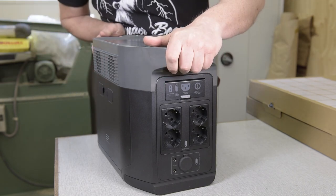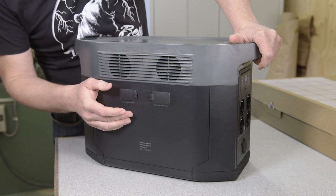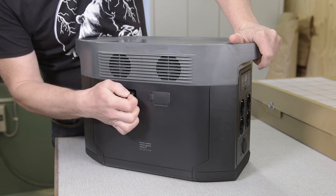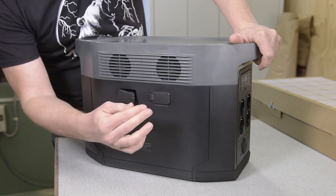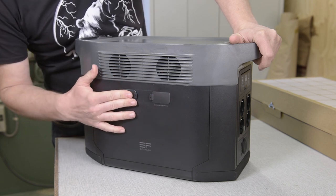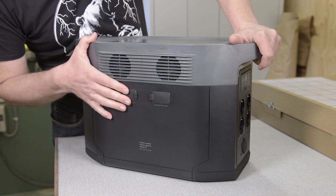Before we look at the charging options, I want to point out that you can actually expand this system with extra batteries, and they connect here. With the two additional batteries, you have a total capacity of 6 kilowatt hours, and that's quite substantial.